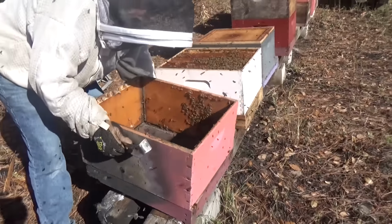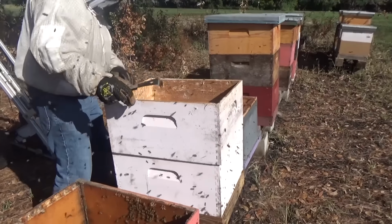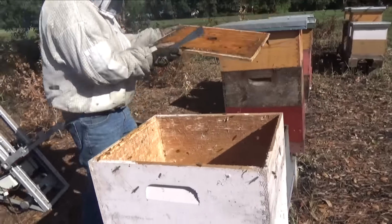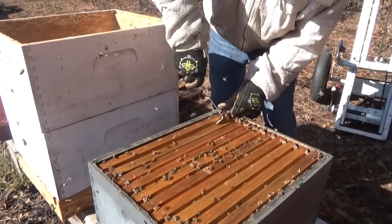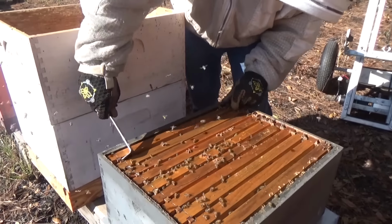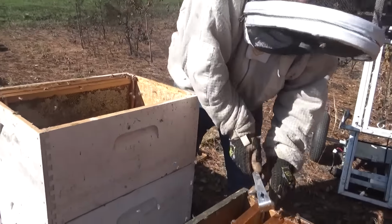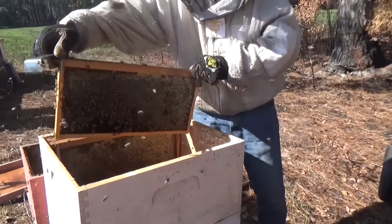All right, let's get that other box on here. Do you think it's necessary to change that other box out? Yeah, I don't want the smoke. I don't want any kind of smoke in there. That's the reason I'm doing it. This box is going to be just full of honey. I could feel the weight of it when that lift was coming up. Now, since that was a screen bottom board on there, if you sniff one of those frames, you should smell whether there's smoke on it or not.